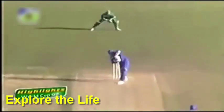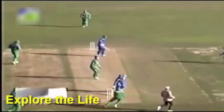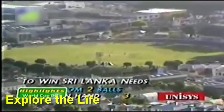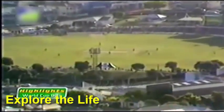Donald to Ramanayake. Oh, a full toss. What a good ball. He couldn't get it away. Straight full toss, very difficult. Of course, it's his first ball. A speedster like Donald, very straight, and that's the key. It's not so much the length. But that was well bowled. 2 from 2. Marvellous game of cricket here at the Basin Reserve. Donald against Ramanayake.